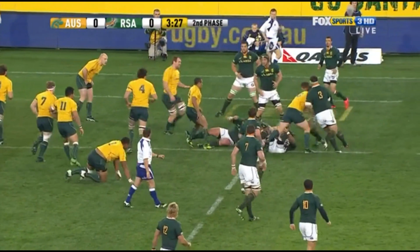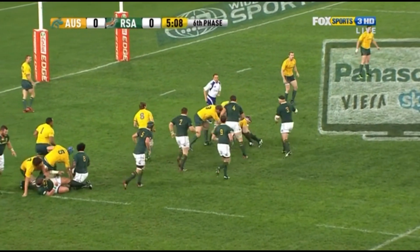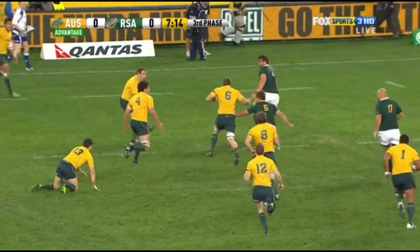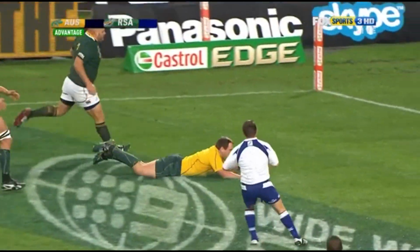Got a ball from Genia to Hallwood. So James Hallwood back in. Doing it to Stegman. Patience important here for the Wallabies in defence. Now it's Elsom and Rocky. Got it away, and Alexander is going to score the first try.